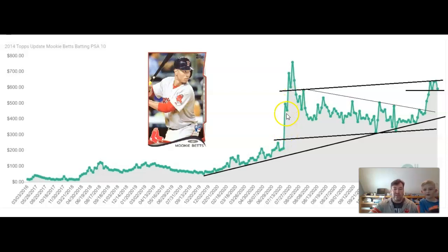If you're patient, you don't have to chase these spikes here. They can go on for a while. There's no question about it, but they'll come back to some level. That's right. They can come back to a much more reasonable point after a while here.